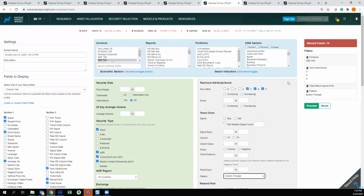So just a different way to crack a nut, so to speak. And that's one of the beauties of the platform, is that there's so many different ways to find idea generation and to identify both near-term absolute strength and long-term relative strength.